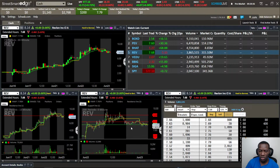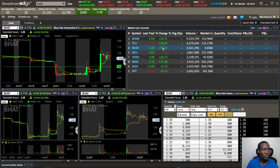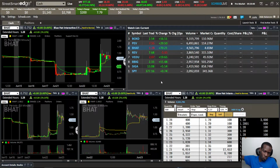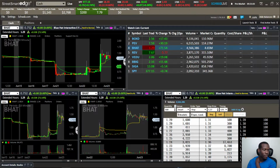Rev breaking to new lows down here, lower and lower and lower lows. So that's 7.